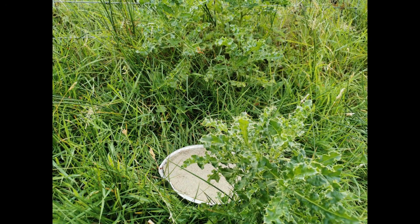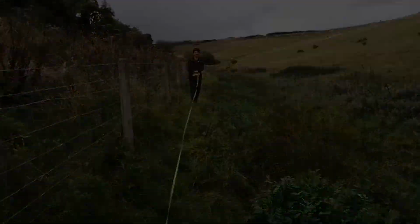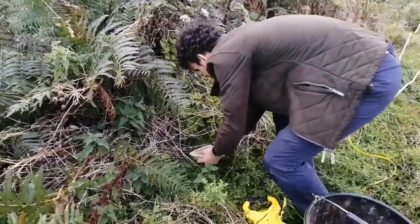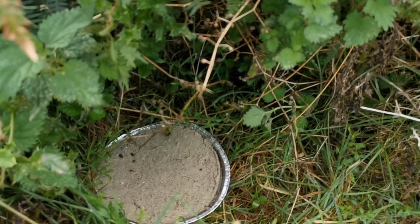The second site was partially covered, where we did our second transect. We set up a camera trap next to one of the trays to record any visitors. Finally, the third site was heavily covered with thick bracken and brambles.